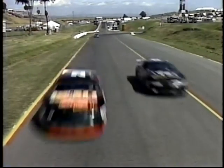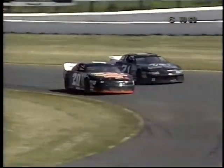Here comes Hornaday in the turn. Here he comes. He's going to try it again. And he's up on the outside this time. Can he make it up there? I don't think he can. Now he's going to try to dip under. He's going to try to pull a Dale Earnhardt on him, like a Darlington. That didn't work either.